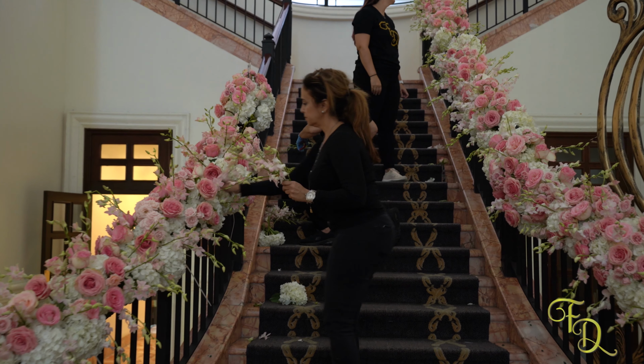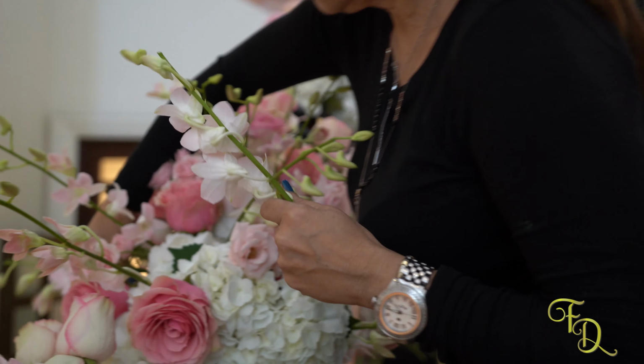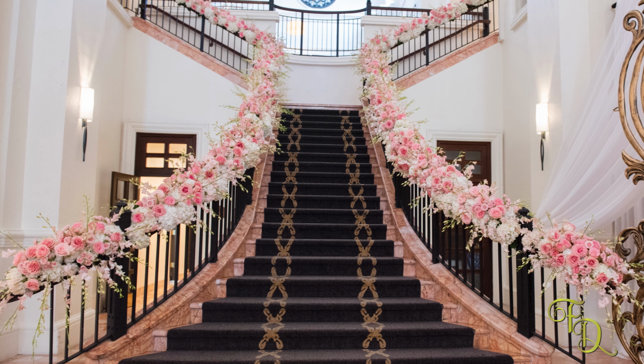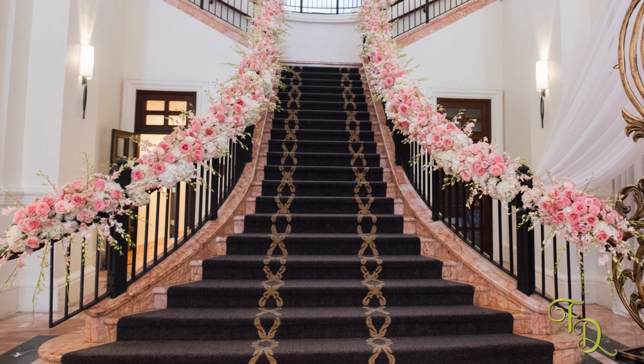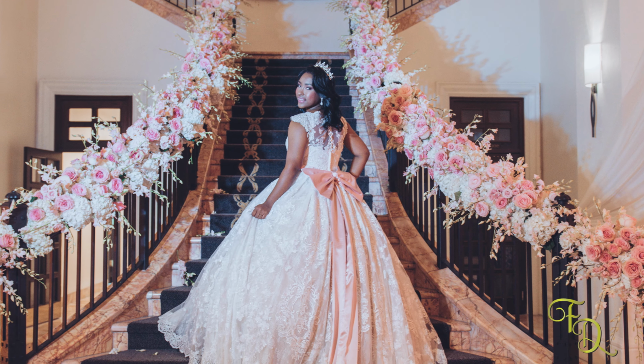The stairway, which is right by the ceremony, was amazing. It took a lot of work. I think I saw about 6 people at one point working on that stairway and putting flowers. Yeah, it was beautiful though. It was definitely worth every effort that was put into it. It was one of the biggest statement pieces of the night.